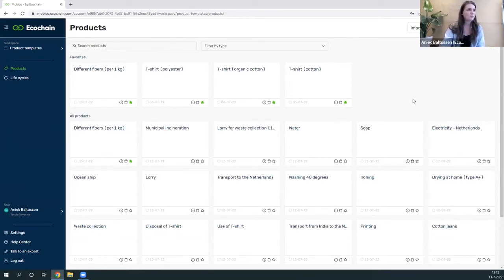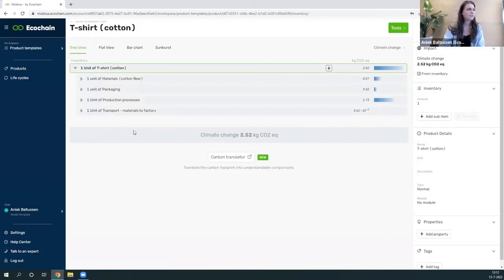So welcome to the Mobius environment, where we do the LCA calculations. As you can see here on top, two t-shirts were modeled with different materials. I will show you now what is inside those t-shirts. As explained previously, for a lifecycle assessment, you take all the steps in the supply chain into account. So here the t-shirt is modeled from cradle to gate, which means that the production steps are taken into account. And you see the materials that are used, the packaging used for the t-shirts, different production steps to get from fiber to fabric to the end product, the shirt itself, and transport of materials.